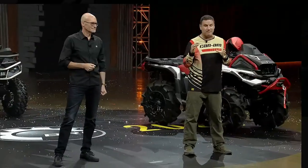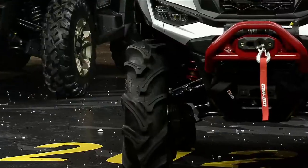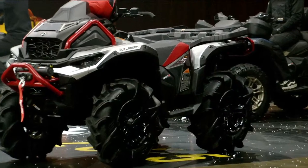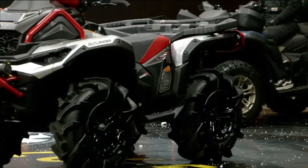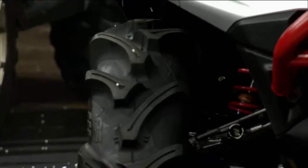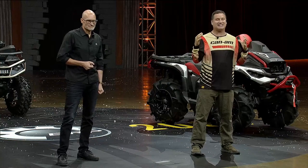So to sum it all up, I personally believe that Can-Am has built the smoothest riding, best shifting, most powerful, easiest to maintain, and most feature-packed Outlander XMR to date. This is the kind of stuff that keeps Can-Am ahead of the pack in off-road technology, and I can't wait for you to get a hold of this thing.